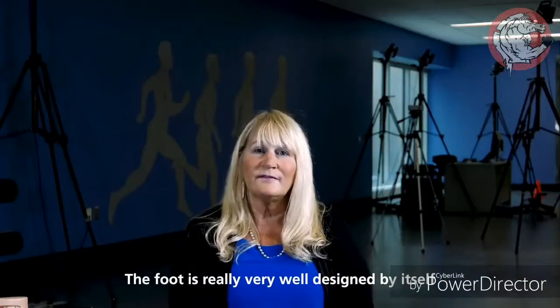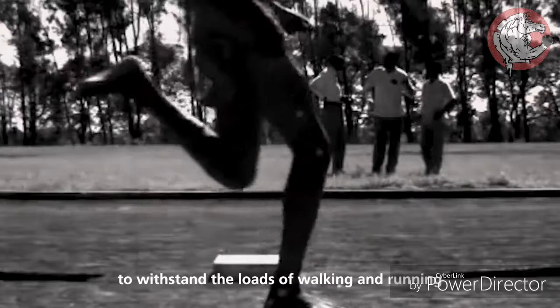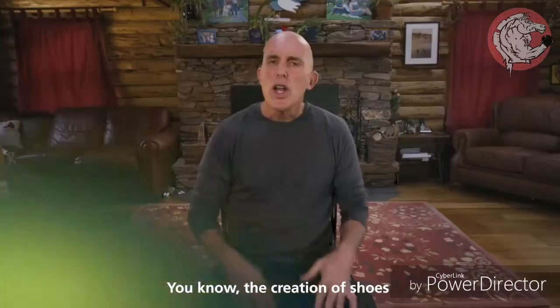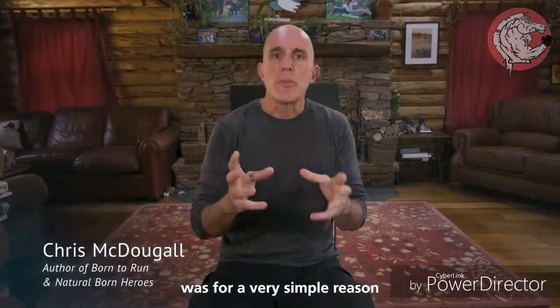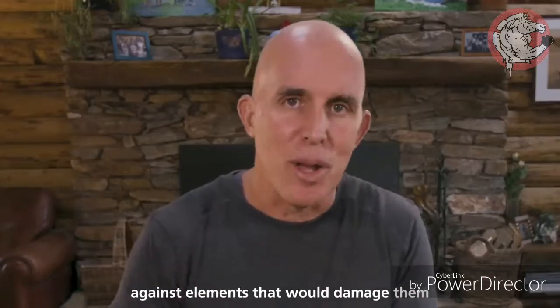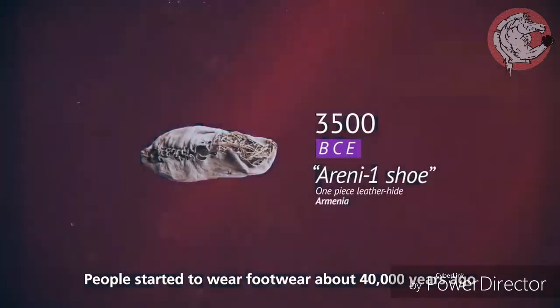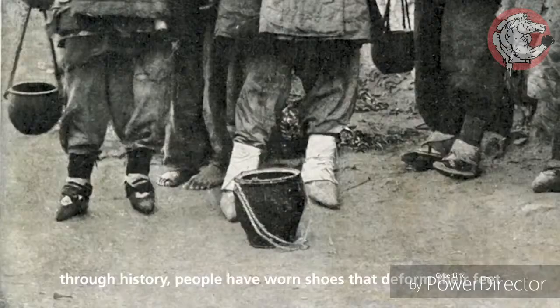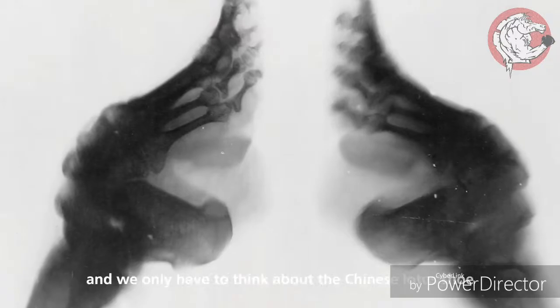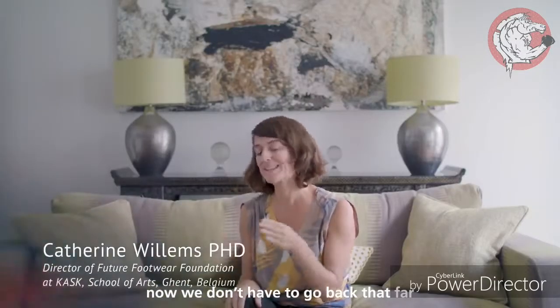The foot is really very well designed by itself to withstand the loads of walking and running. You know, the creation of shoes was for a very simple reason. It was to protect our feet against elements that would damage them. People started to wear footwear about 40,000 years ago. Through history, people have worn shoes that deform their feet, and we only have to think about the Chinese lotus shoe. Now, we don't have to go back that far.